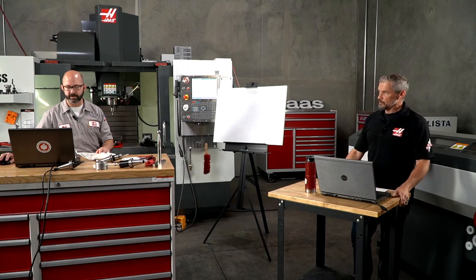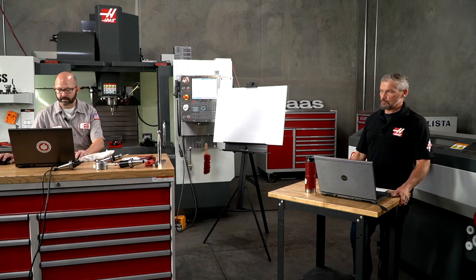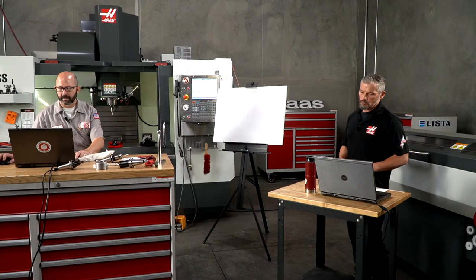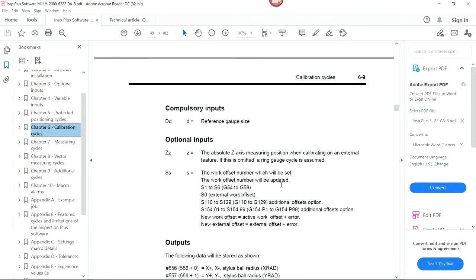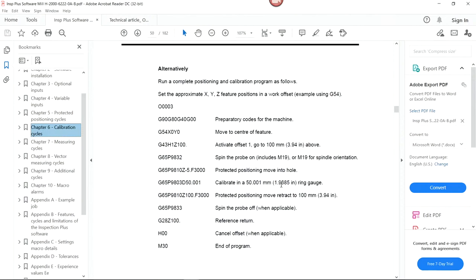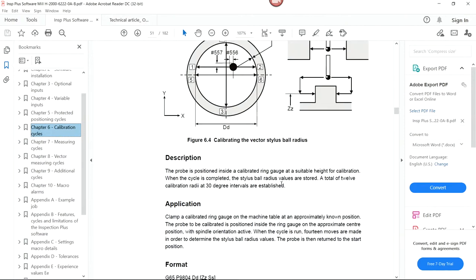Let me go to calibration cycles, vector measuring cycles. 9801, 9804. I want the 9804 cycle. I'm in the Inspection Plus manual right now. I'm going down here and looking for it. For a second, you can go to my screen. Just hop to your laptop. Cool. So what I'm doing here is I've forgotten the macro variables. 9804.